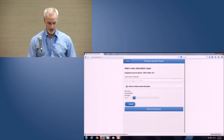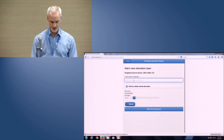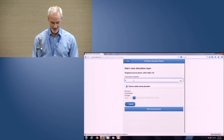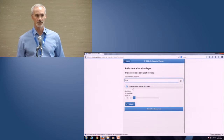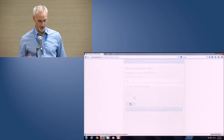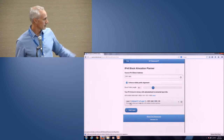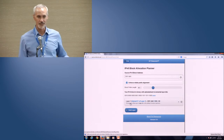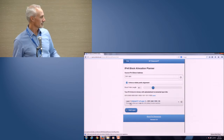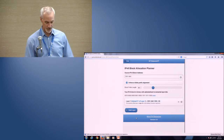What I can do here is define the purpose. Let's say it's by application. Now, this checkbox for enforced nibble boundaries, you can either turn that on or off. We recommend that, so it's defaulted on, but you can uncheck it. Let's say we want to allocate 4 bits per our example before. It just gives you subnet number 1. Initially we had done this as subnet 0, and every subblock looked the same. So we basically use subnet number 1 of layer 1. And if you click on this, you see that there's a badge there, 16 of those.